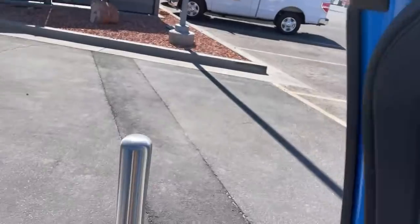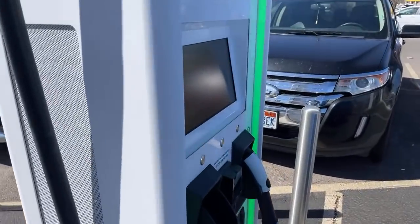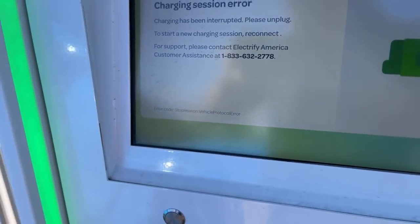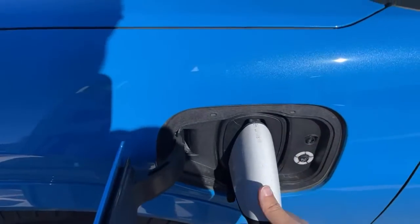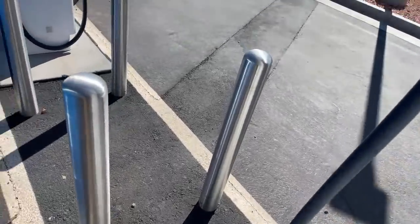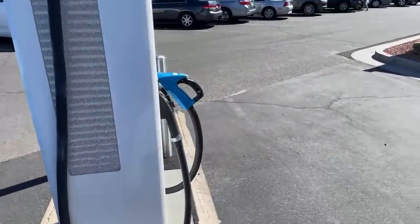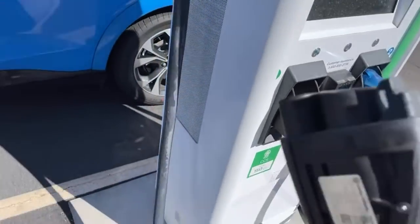Let's see what the Electrify America screen says. Here we go, and stop beeping at me. It says vehicle protocol error. This is the issue I keep seeing here. So here's what we're going to do. We're going to unplug this one. Let's just use another station. We'll use this one. I hate to use the CHAdeMO one because the Leafs are the only CHAdeMO, but I'll unplug for them if they come.